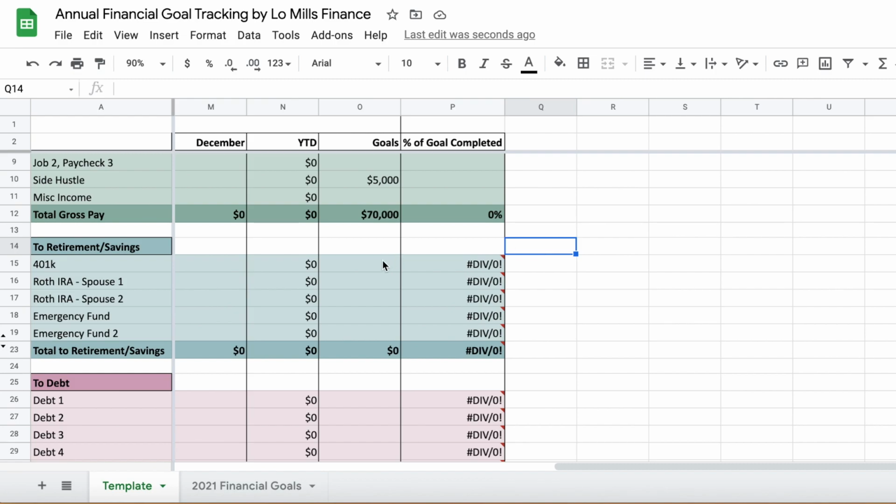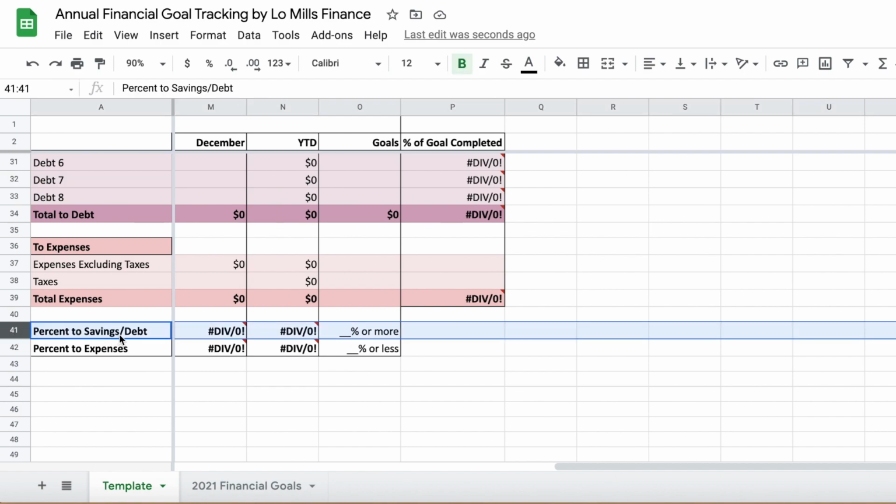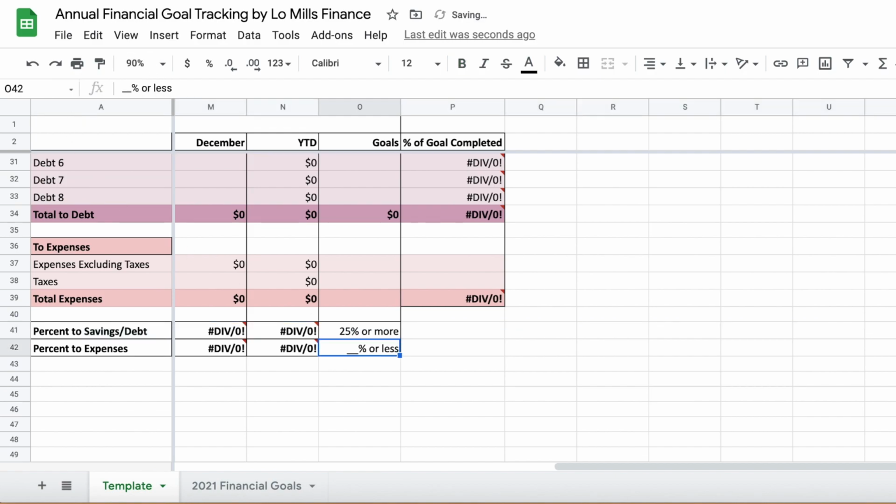So in this example, I am going to say we want to put 25% towards savings and debt. So you can see here we've got percent to savings and debt, and it's blank percent or more. So right in this box, we're going to put 25% or more goes to savings or debt, which means 75% or less is going to go to expenses.